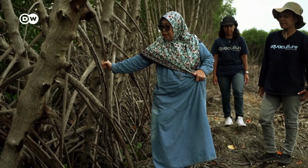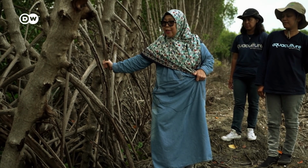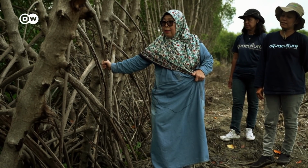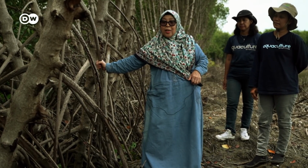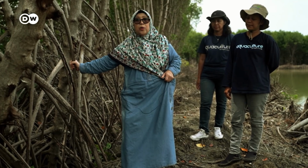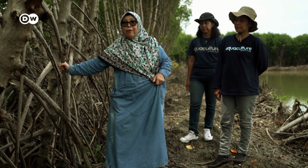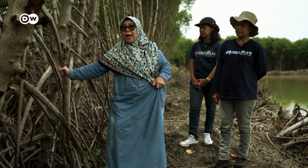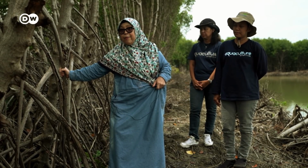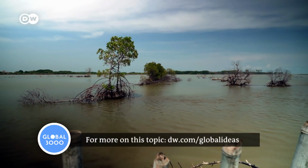This mangrove roots is very important for the ecosystem, especially for the coastal ecosystem. These roots can trap the sediment, so it avoids the erosion, coastal erosion, as well as the river embankment. These roots also have another function because they can absorb the pollutant, including heavy metals. As a result, the water quality has improved.